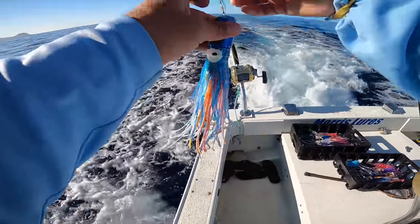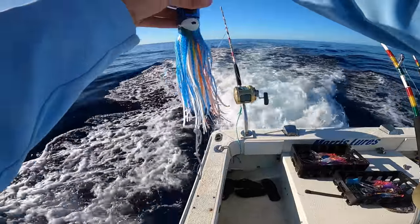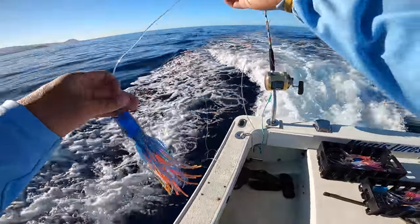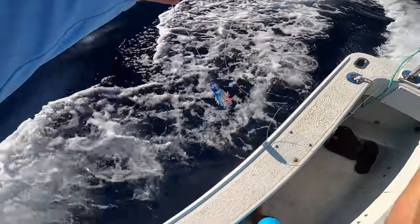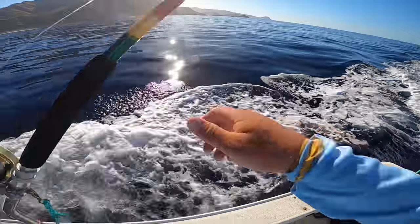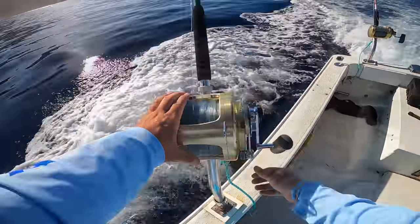All you have to do is always check your lures before you put it out. Make sure your hooks are completely straight. You don't want some kind of mess up or something screwed up to cost you a fish of a lifetime. So double check it. Beautiful. Check your swivel one last time. Let it rip.